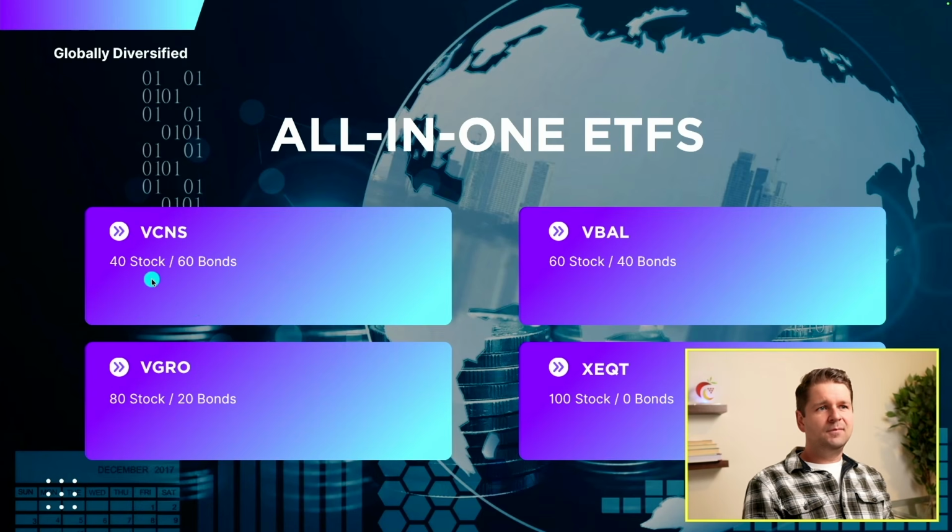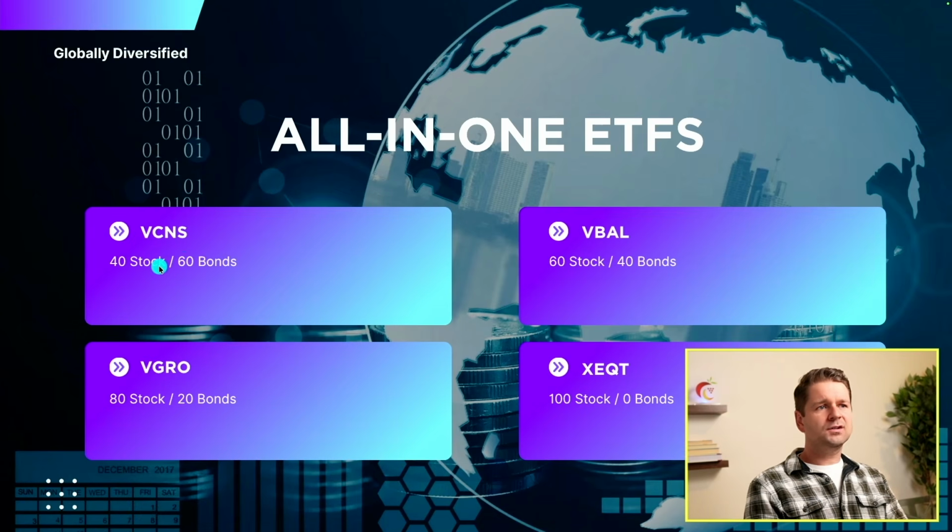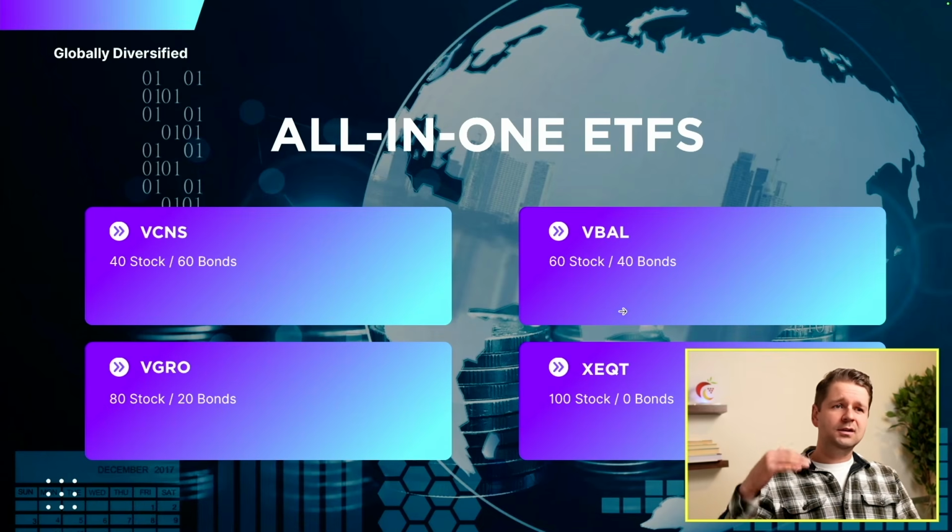You could look for an all-in-one ETF that's more like 40% stocks and 60% bonds. What this really translates to is, as you have more and more bonds, your risk profile starts to go down, but when you have more and more stocks, your risk profile goes up. If you have a longer duration of time, usually you can stomach, and to be honest, you actually want that risk because you have the ability to have a higher return.